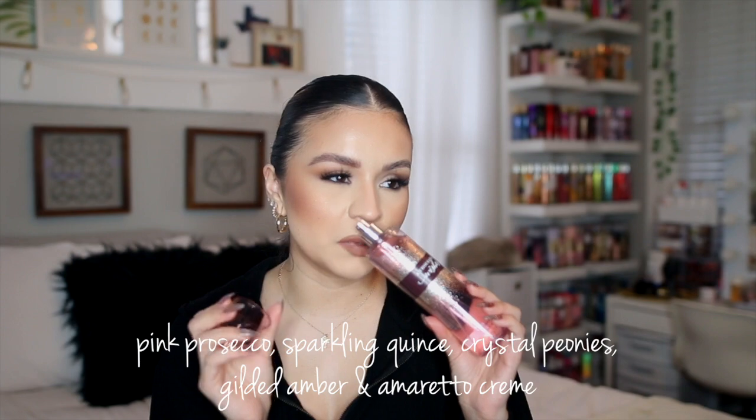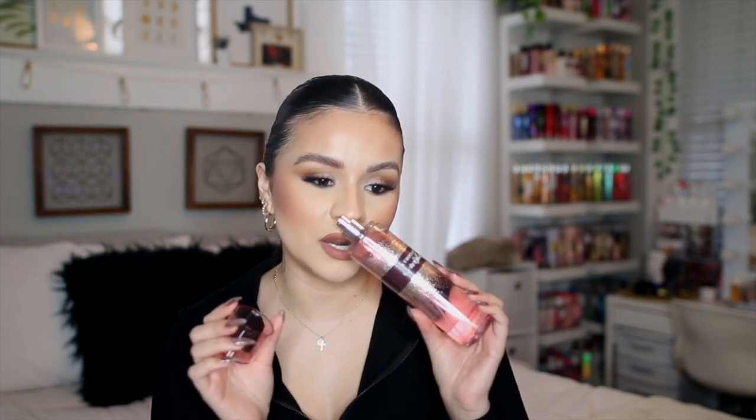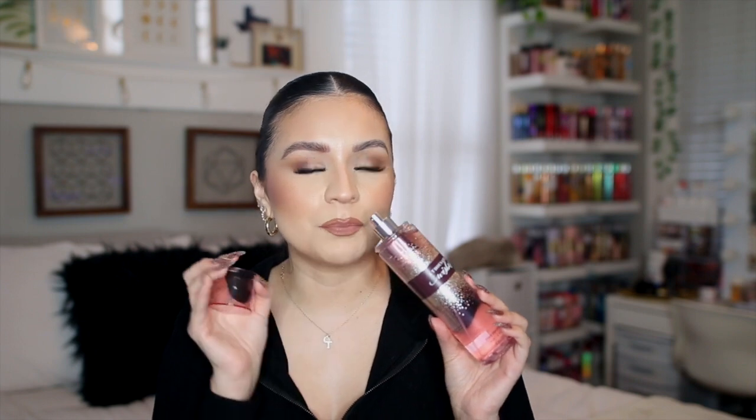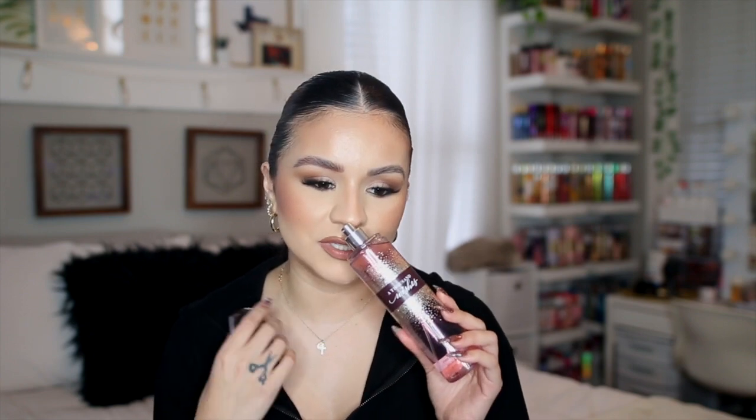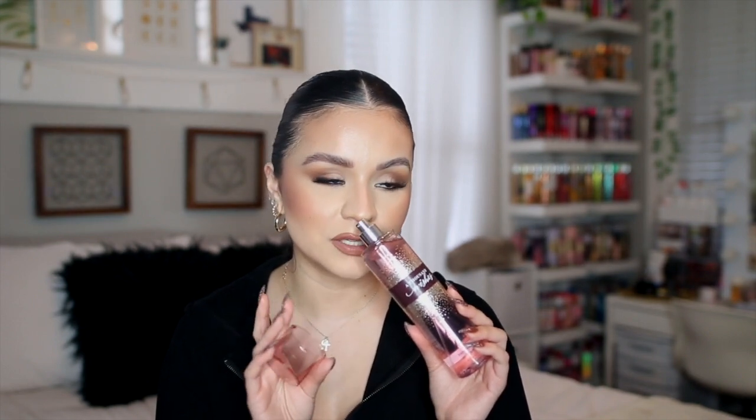So this is not your typical champagne-y bubbly scent, although it does have that prosecco note in there. To me, this is the perfect amount of bubbly, because sometimes when fragrances are too much on the champagne note, it's just not for me. Like Champagne Toast, I want to like it so bad, but it's just one of those scents that doesn't work out for me, but I know a lot of people love that one. So this, to me, I would definitely choose over Champagne Toast. It is so sweet.